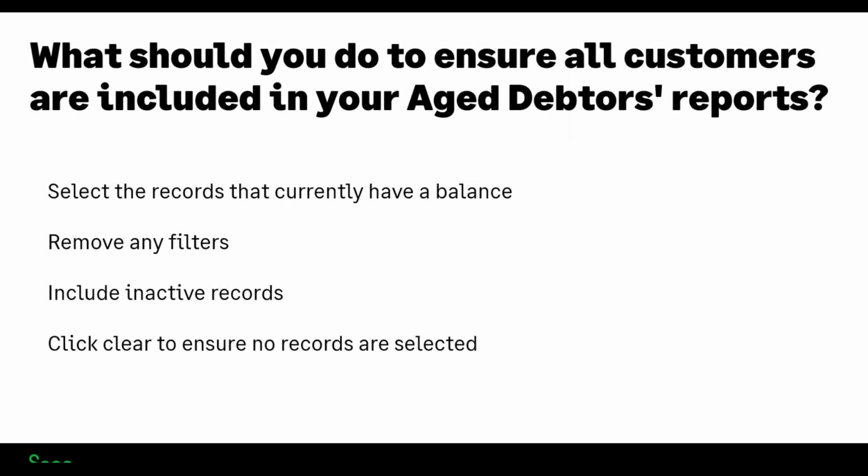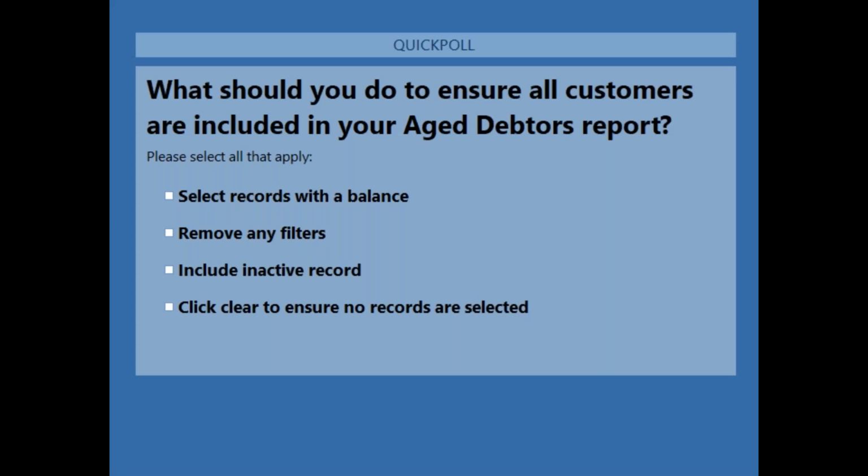See that in front of you now. What should you do to ensure all customers are included in your aged debtors report? Should you select the records that currently have a balance, remove any filters, include inactive records, or click clear to ensure no records are selected? Multi-answer this one. So when you see the poll there, answer what you can.